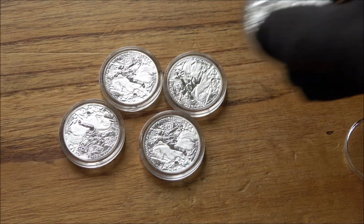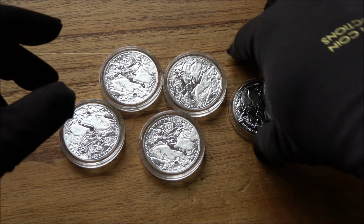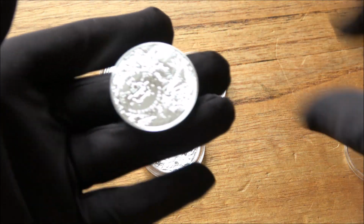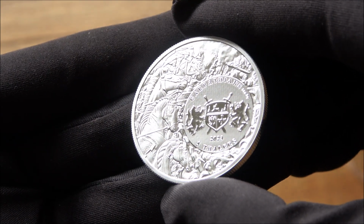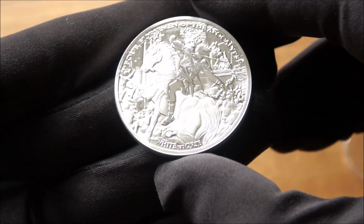Now, the coin itself, whoa, nearly put it on the bare hand. We have to get the other glove on. Here we go. So, these are premium coins, you see. You do want to be careful with them. I think gloves is important for these, because they are exquisitely made, beautiful pieces, and very attractive looking. So, here we have the reverse. Let's go back over to this side, the white horse.